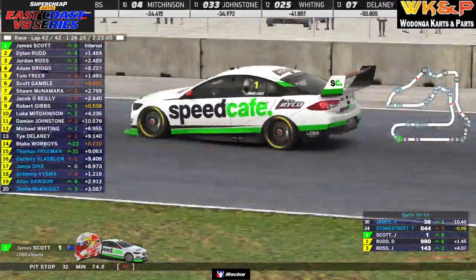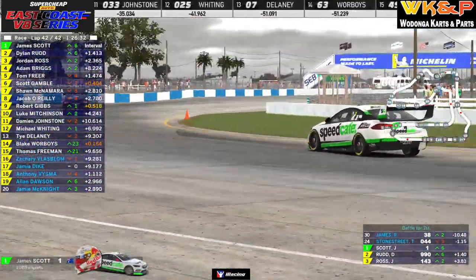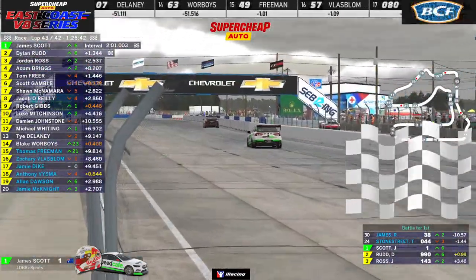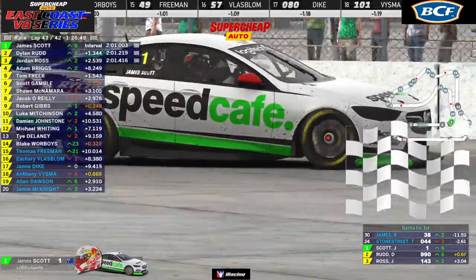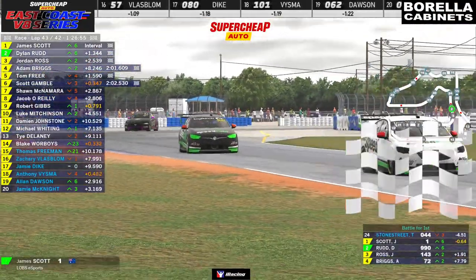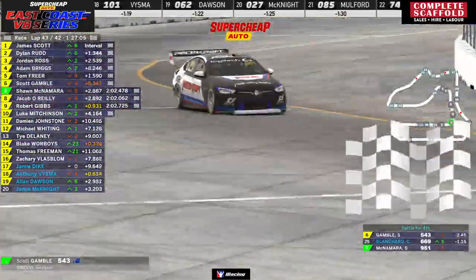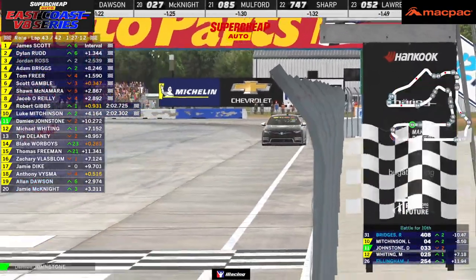As James Scott comes himself around through Sunset for the final time, and that is a race win. And he's done quite well there. He'd be very happy with that. Dylan Rudd home in second. Jordan Ross home in third, put himself on the podium. Adam Briggs will bring it home in front of Tom Freer. Gamble will finish sixth. McNamara in seventh. O'Reilly eighth. Robbie Gibbs in ninth. Luke Mitchison 10th. Damian Johnstone is going across in 11th.